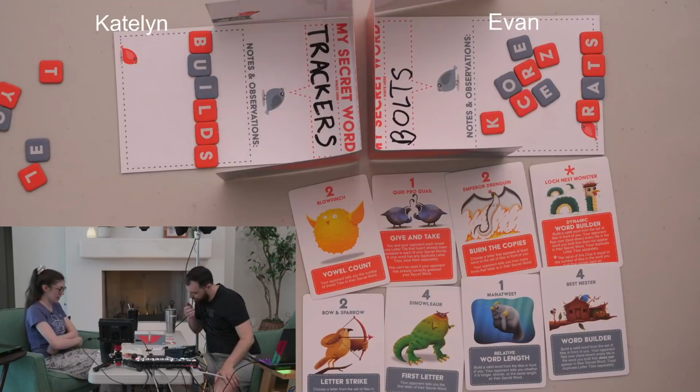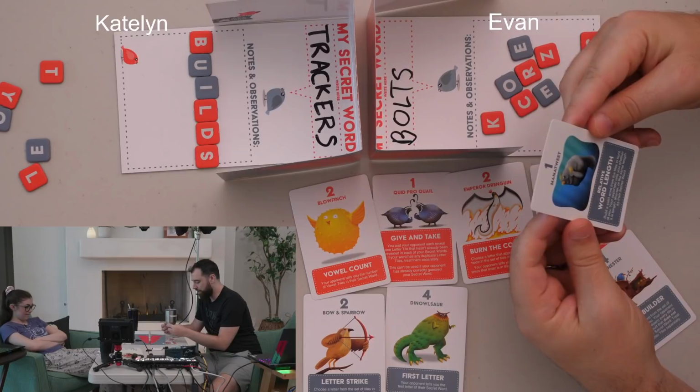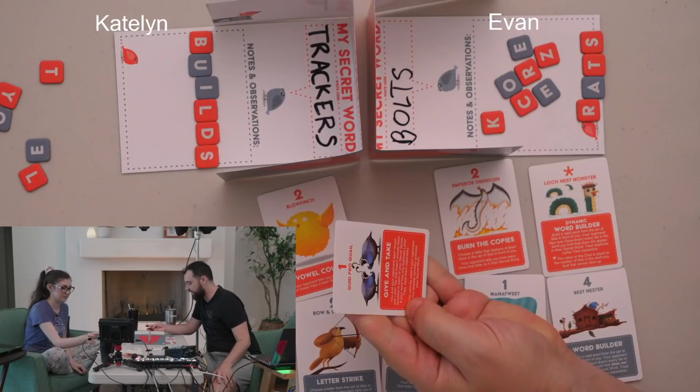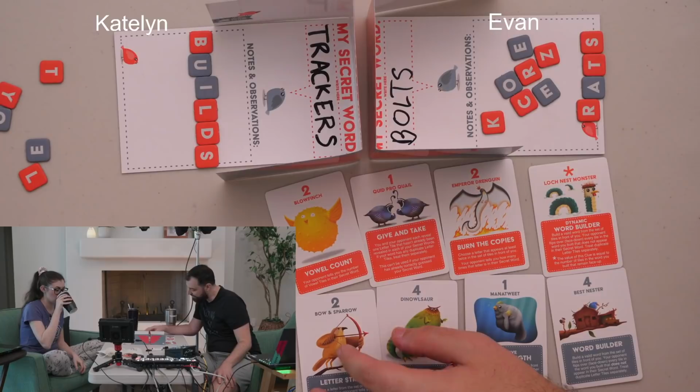So do you wanna guess or do you wanna use a clue? Okay, so I could use a mana tweet, relative word length: build a valid word from the tiles in front of you. Your opponent tells you whether it's longer, shorter, or the same length as theirs. And that only costs 1 point. Or I could do quid pro quo, give and take. You and your opponent each reveal one letter tile that hasn't already been revealed on each of your secret words. Oh, but then I get something too. Yeah, that's a give and take. Oh, vowel count, burn the copies, dynamic word builder.